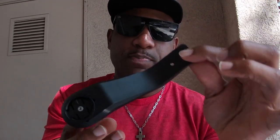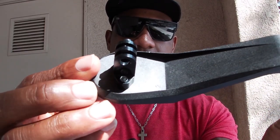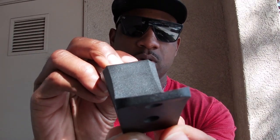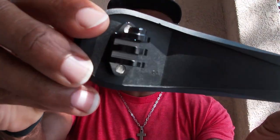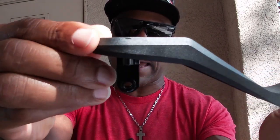Very awesome that Deda Elementi actually had this part, the VCN mount, for the cockpit that your boy is putting on Joy. That's the manufacturer's specific and required Garmin mount, Wahoo mount, GoPro mount. So excited to have that part and piece out of the way. So we're getting a little bit bigger. Let's get to box number two.